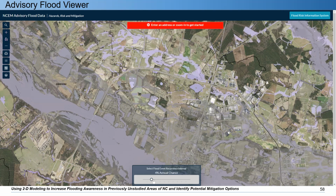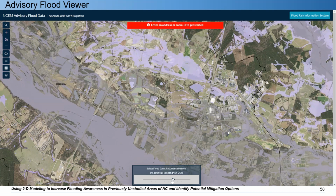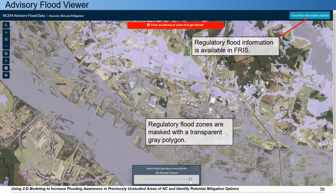You can use that slider to look at it from the 20% annual chance or 5-year flood event all the way up to the 0.1% annual chance flood, the 1,000-year flood. We have a grayed out transparent area here that's showing the regulatory floodplain. That's the FEMA special flood hazard area that's regulated by the NFIP. To get risk information inside those areas, you really need to go to the flood risk information system. That's what's regulated by FEMA, what you see on a flood insurance rate map.